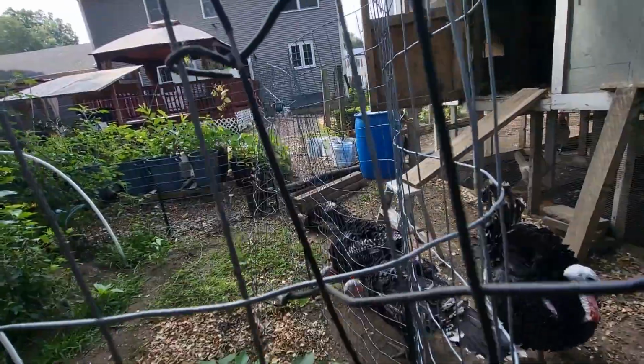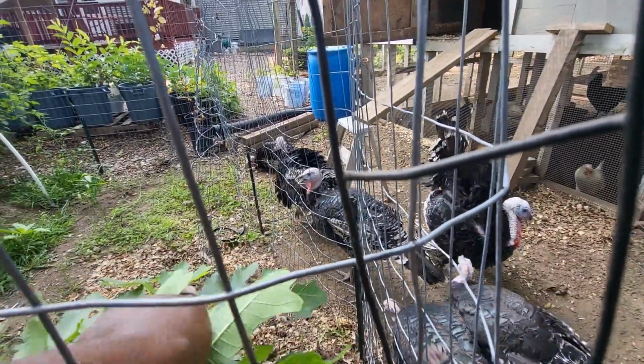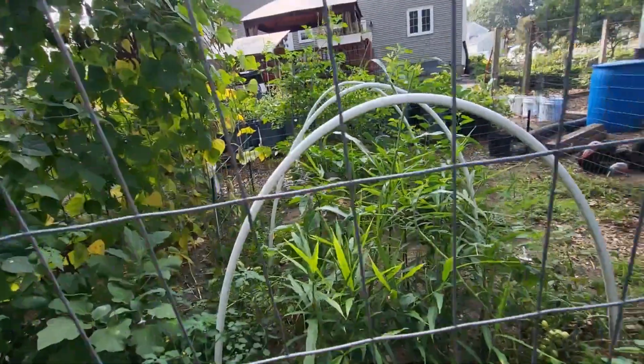They're going to end up in there. See that little loophole right there? They're going to come in right there. I know it. They're going to find their way, and they're going to be in my garden again. But whatever. We all got to eat, right?